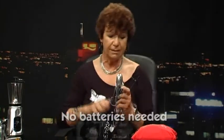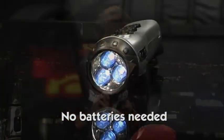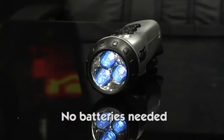You showed me a torch before, and I thought it was absolutely wonderful. This is our new torch, which is absolutely great, not necessarily for a disaster, but to have at home as well. It's a crank torch, so it doesn't require any batteries at all. You go to find your torch, guess what? The batteries are flat. It's an emergency, but you can actually crank it.